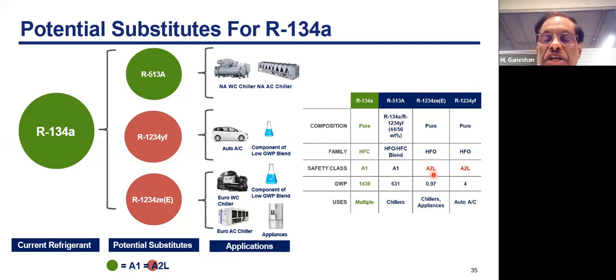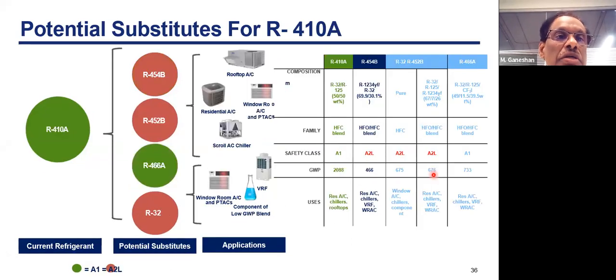So this is where we need to balance which one is best suitable for my application, without making many changes to my existing systems. And in the long run, it should be there for me to use, because we are not going to replace it straight away one-to-one. This is again the R410A replacement currently. R454B, many people have started using it, and of course R32, people have already started using it here. You can see the comparison here. Some are blends, some are simple, some are HFO. So here we have to be very careful about how much glide there is as well.